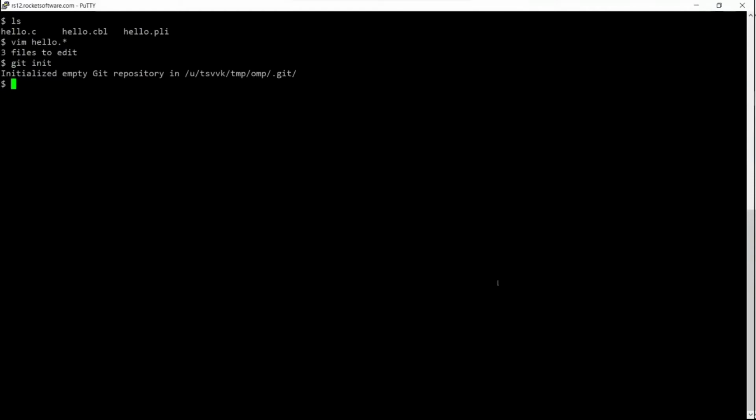An important thing to note is that files in USS can be stored in different encodings, either in EBCDIC or in ASCII. We need to tell Git what encoding is used for source files. This can be done by adding a file named .gitattributes. Here we specify the encoding using the z/OS specific attribute zos-working-tree-encoding.